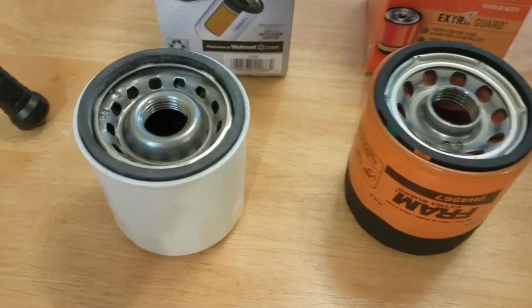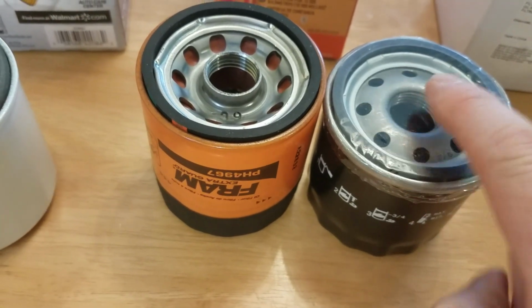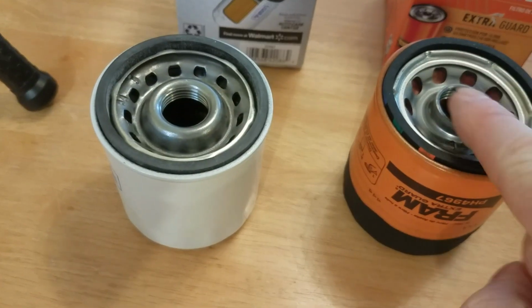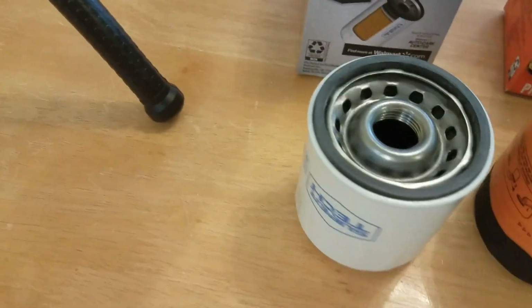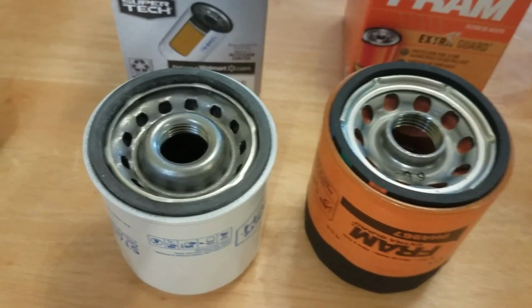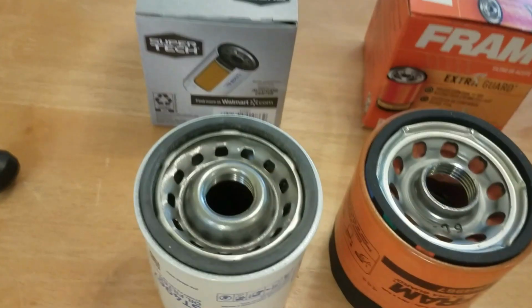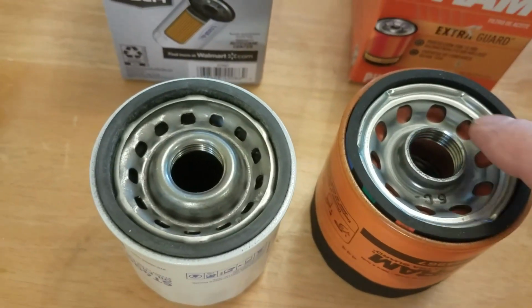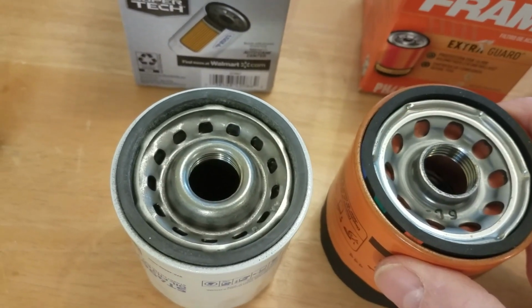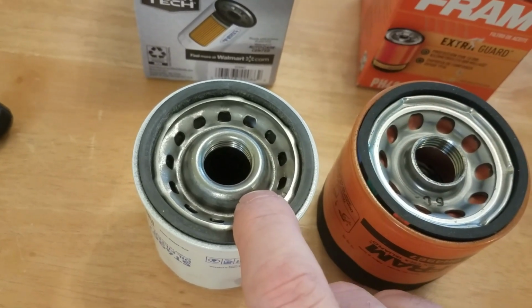These two, notice the design is a little bit different. See how this one is dished up almost? This is dished down. So I don't know if it makes any difference at all, but these two are very similar. And the weight and everything else, the look is very similar. You can tell this is a bit different though. These have larger holes. These have more of them.